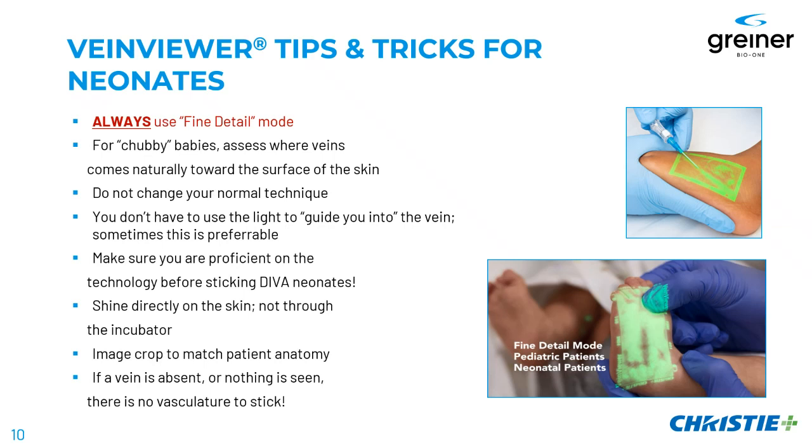Please do not change your normal technique. This is a device that is made to be an adjunct to your current practice. So if you tourniquet or if you put a warm compress, please continue to do these things, because your best practice is your best practice. We're not asking you to change what you're doing. We're asking you to integrate technology that's been around for 14 years and is rooted in evidence into your department and into your procedures.